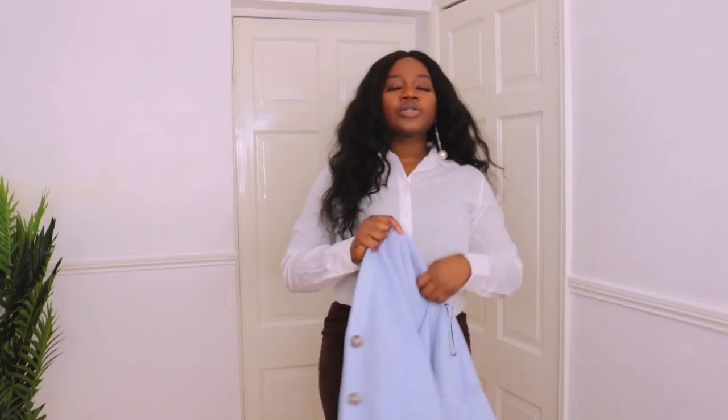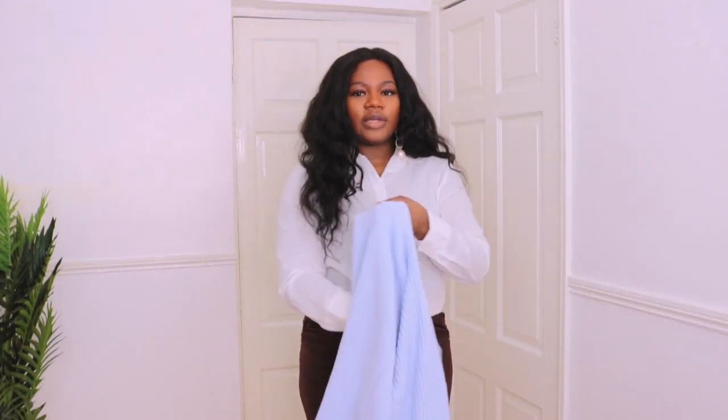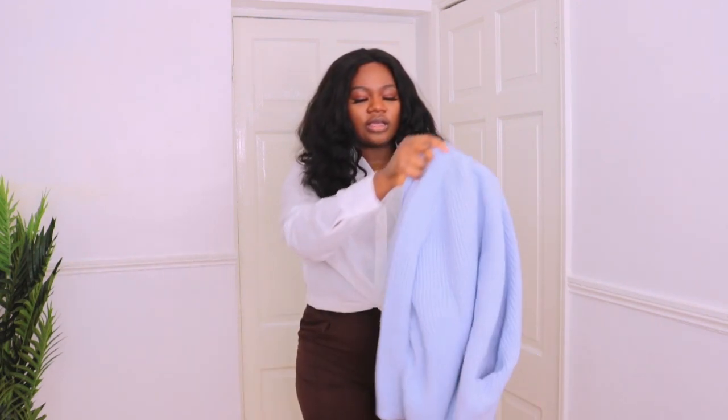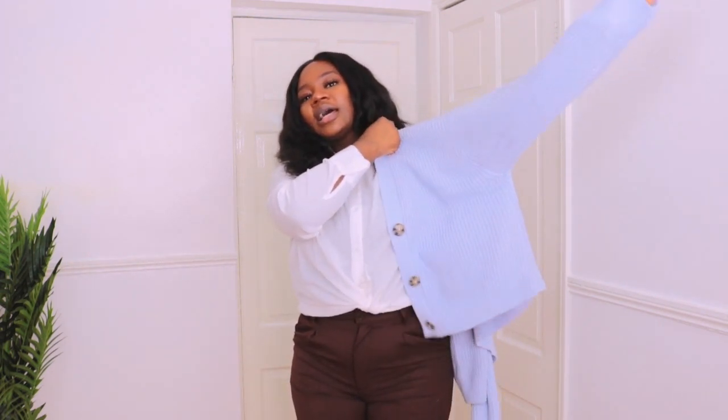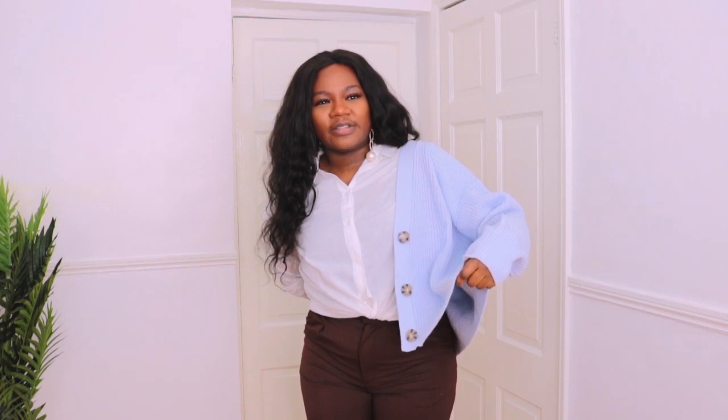And also the other thing I got is this cardigan, and I really like the color. I think it's very appropriate. I'm just going to wear it over this right now because, why not? And I cannot be bothered to take this outfit off and then try it on.